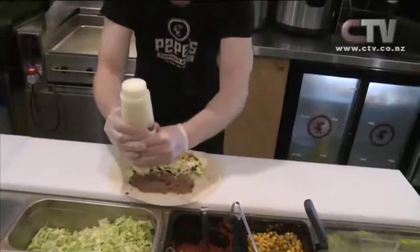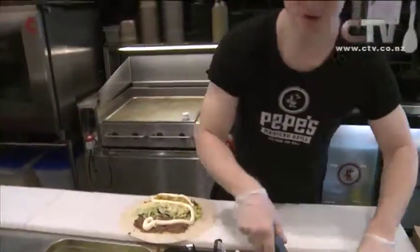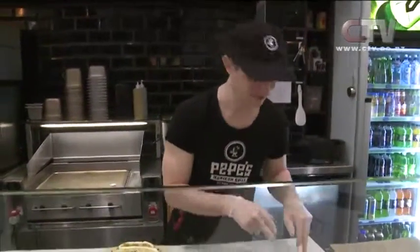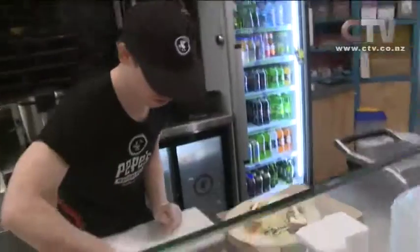Our beef and pork is braised overnight. Our chicken is grilled fresh on our grill. Our salsas are all made fresh in the morning. Avocados are delivered in the morning and made into fresh guacamole.